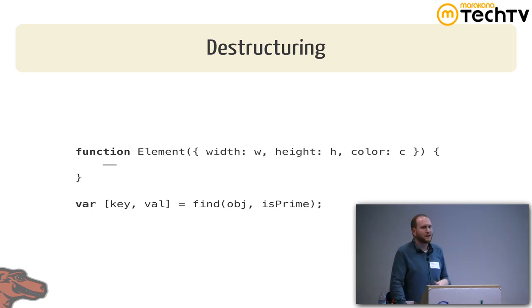This code just lets you say that directly. Instead of having to write line after line after line of var w equals options.width, var h equals options.height, you just get to say that right in place. Or for example, if you have a function that always returns a 2-element array, then you can just directly in place bind the 2 elements of the array, and it automatically destructures the result of the find function. So again, this is just quick highlights, but destructuring is fabulous. Once you start using it, you wonder how you ever lived without it.